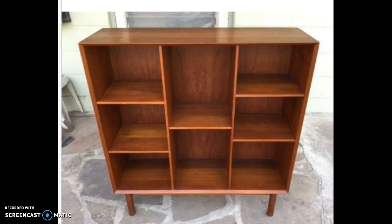But don't shy away from furniture. I never would have picked this up at one point in time. And it turned out to be my best sale ever. My best flip. I can't say it's my best sale. It's my best flip. And my best sale ever, that's another story, which if you'd like to hear it, just let me know. I sold an item one time for $2,300 that cost me nothing.